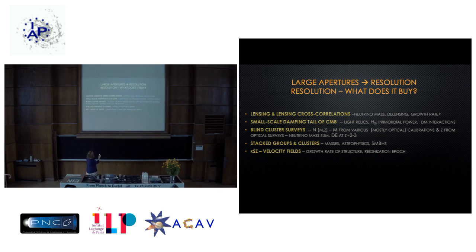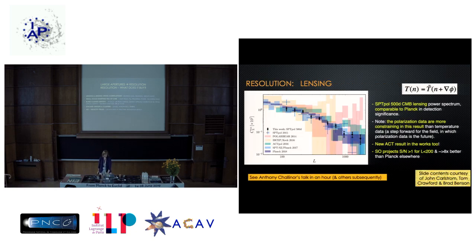Okay, so just a quick rundown. I know lots of people have already talked about why these things are good, or we'll be talking about them later. But the main advantages from the resolution would be, you can get lensing and lensing cross-correlation data. You can look at the small-scale damping tail of the CMB. You can do blind cluster surveys using the Sunyaev-Zeldovich effect. You can stack on other data's knowledge of where groups and clusters are to try to understand what the CMB, the Sunyaev-Zeldovich and other signatures look like in those data. And you can look for the effect of the kinematic SZ effect, which helps you be sensitive to the velocity fields in the universe and not just the density fields.